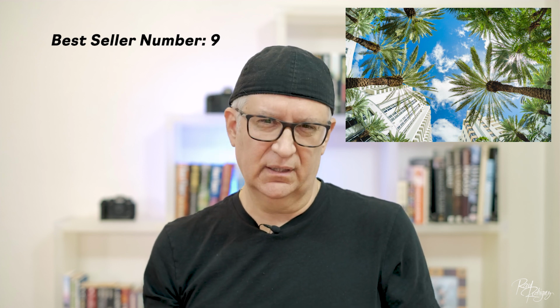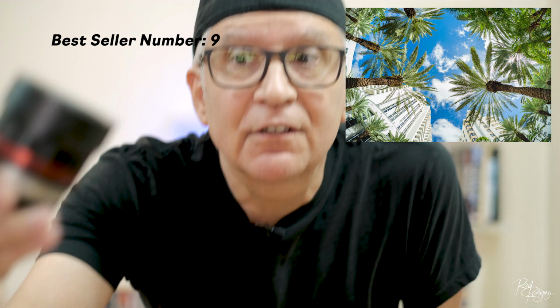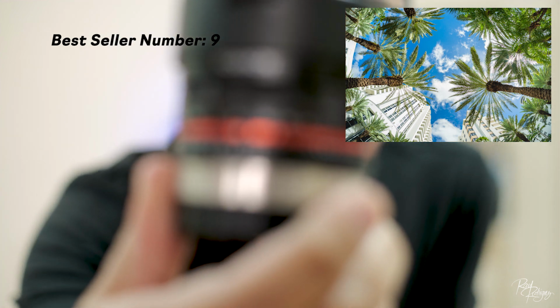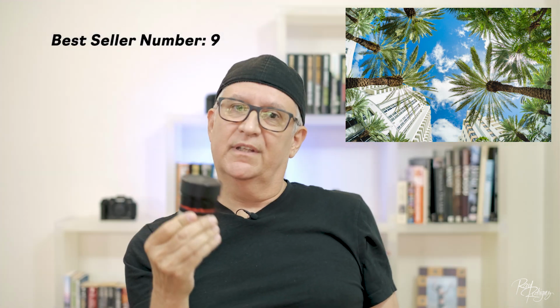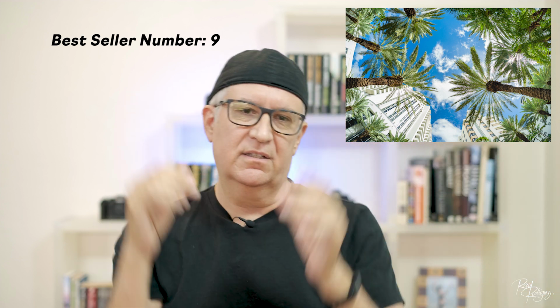I took this shot with my Fuji X-T1 and my Rokinon 8mm f2.8 fisheye lens with the aperture set at f8. I love this fisheye lens. You can take some really creative shots with this tiny lens, which I have right here. Take a look. It's really small. I highly recommend this manual focus lens.